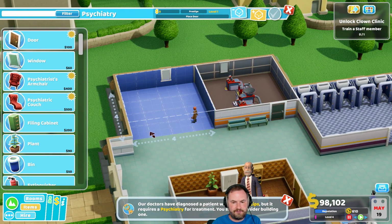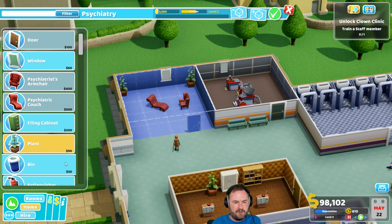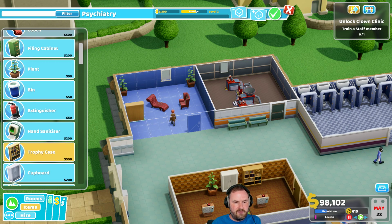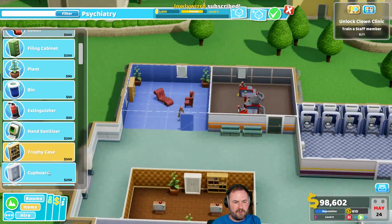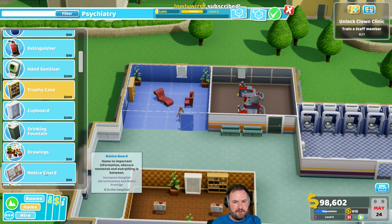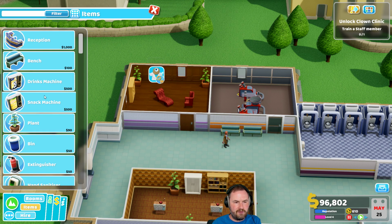Psychiatry. Okay, no problem. We got this. This is going to be a big one. Perfect. Some plants. A trophy case. Always good for a psychiatrist to show off how many trophies they have, right? Maybe not so much a notice board though. Okay, perfect. So items, bench. Get people waiting out here.